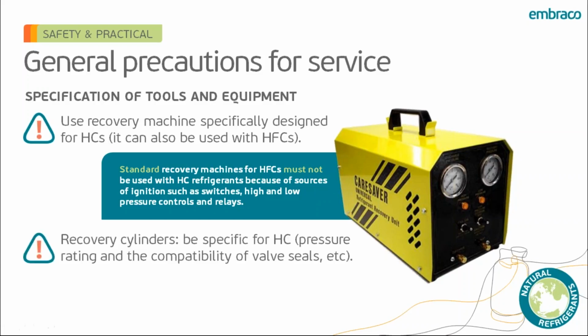And also, we want to use hydrocarbon-specific recovery cylinders. We want to make sure the pressure rating and the valve seals are compatible. Now, there are some OEMs that I've noticed are already producing single-use recovery cylinders. The ones that I've seen hold just the maximum charge limit, the 5.3 ounces, and they have a filter in them that slowly absorbs the charge.